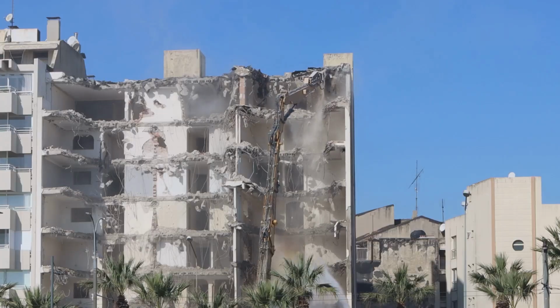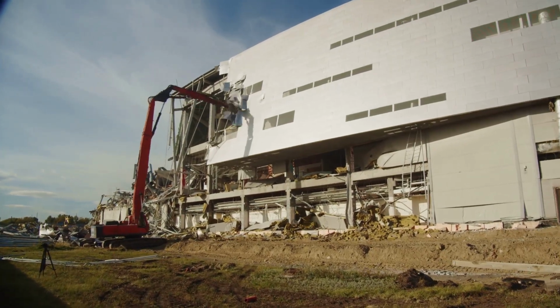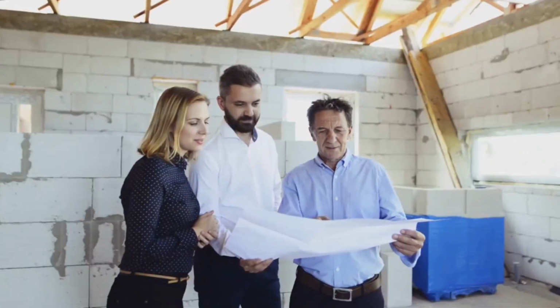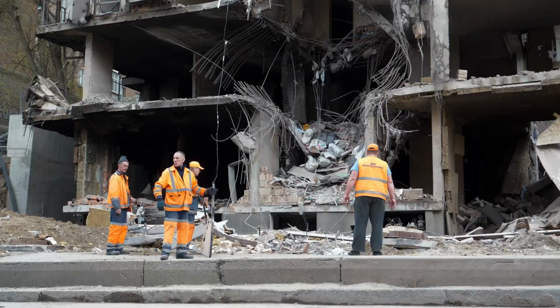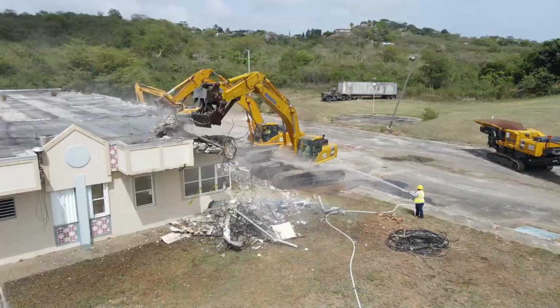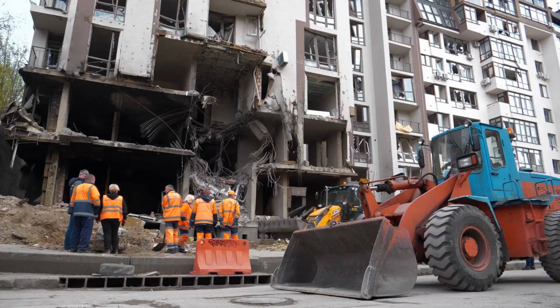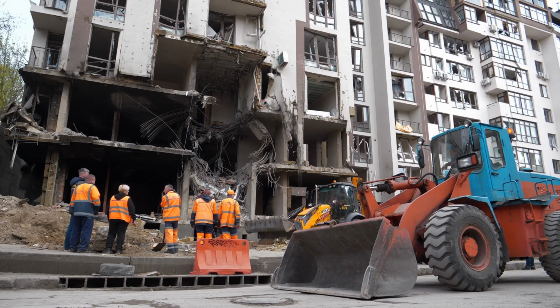Controlled demolition is engineering's grandest performance. It's the art of turning chaos into choreography, destruction into precision. Months of planning, seconds of spectacle, a testament to human ingenuity. Every implosion is a story of science, teamwork, and flawless execution. The next time you see a building fall, look for the hidden science and invisible safety net.